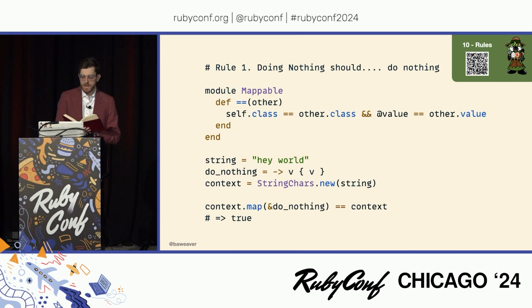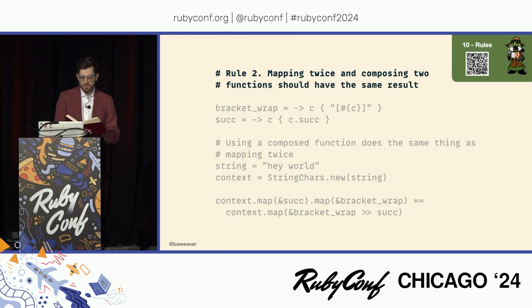If it fails, it means we're not returning the same type, and we can think of it as a baseline test to ensure our mappable class works as expected. Rule 2 is if we call map twice with 2 different functions, we should get back the same result as if we compose the 2 and called map once instead. Now, what do I mean by that?